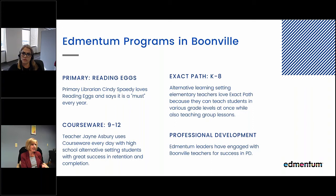And Reading Eggs, I should have researched this before today, but I tell you what, those kids and teachers love it. They are so excited. I see little notes about them going home, they want to get on Reading Eggs, they want to participate in that. I was in a classroom last week and a student was like, can I get on Reading Eggs? Okay, I'm trying to check this out and see what it is, but they really love it. And anytime you can get kids excited about learning, that's a win.